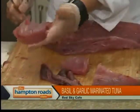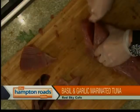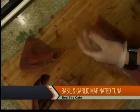It is. Nice and translucent. That's what I've been thinking this whole time. This is beautiful. Come on, this is the way we do it down there on the Outer Banks.